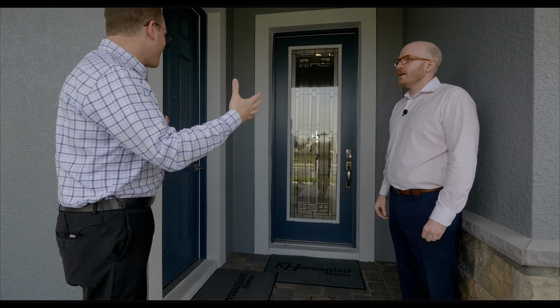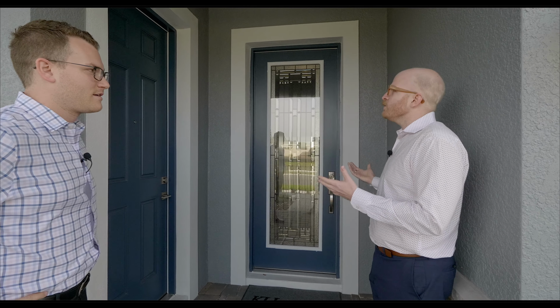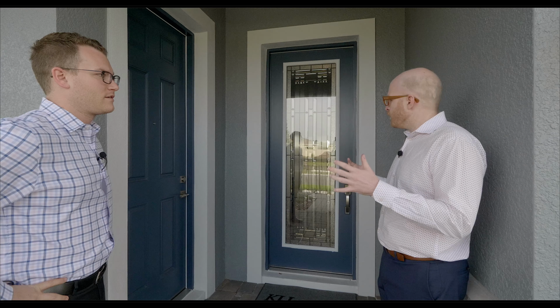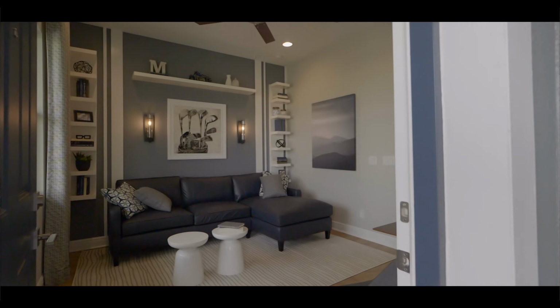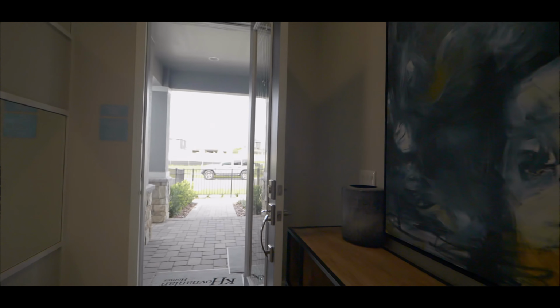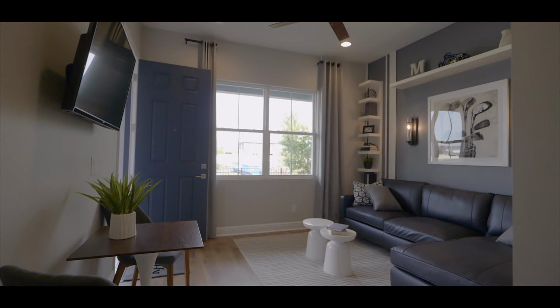So this is a little different. We've got like two different doors here. Let's talk a little bit about this. So right when you come up, you're going to see two separate entrances into this home. So the Marion has two distinct spaces. One is going to be for our multi-generational home, which we call the Extra Suite Plus. And then you've got your main front door entrance. So let's start by walking in the Extra Suite here. Let's do it.